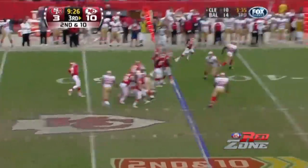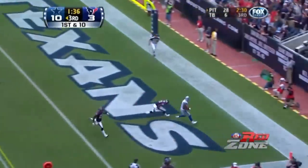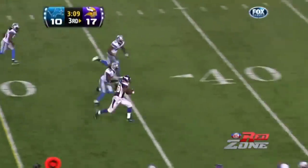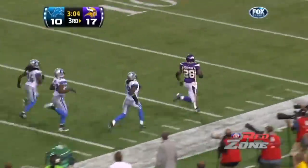Kessel throwing. Downfield. Touchdown. First down inside the red zone. Roy Williams. The 20-yard line. Adrian Peterson. Peterson comes to the outside. And he's going to take it all the way. 80 yards for a Vikings touchdown.